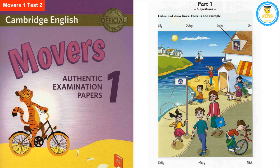3. Are any of your friends in the photo? Yes. My friend is at the bus stop. She's called Daisy. Why is she skipping? She always does that. She loves it.